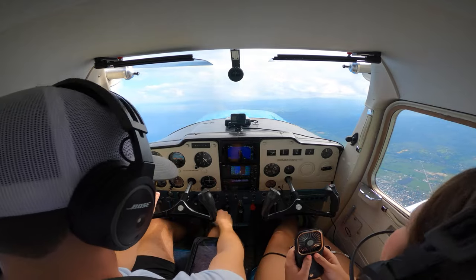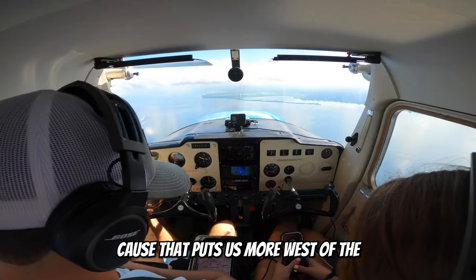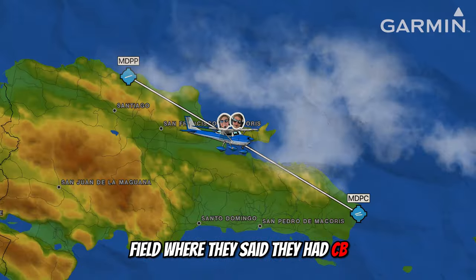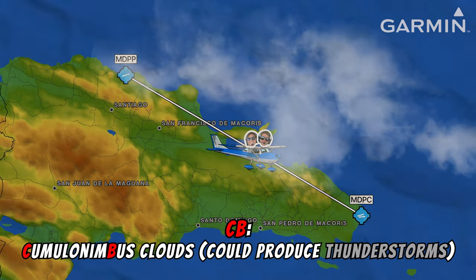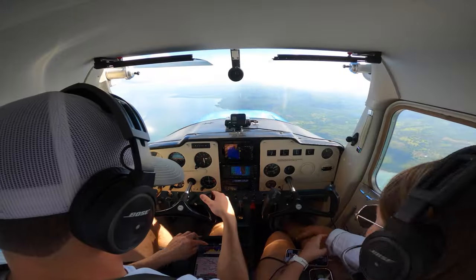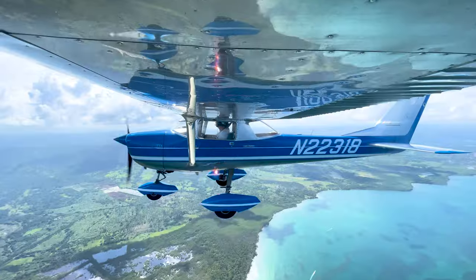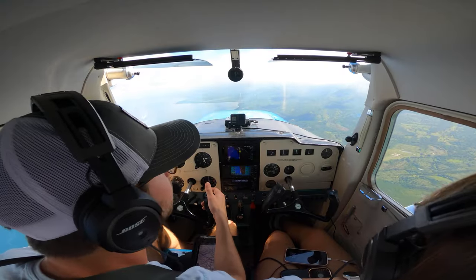Going inland a little. I think it's gonna be better to go north of these mountains rather than south, because that puts us more like west of the field where he said they had CB. I think I wanna kinda stay where it's lower terrain. It's not smart to go that close to clouds and terrain if you get pushed down. Yeah. It's 340 feet of clearance on our current path. That's pretty close. That's way too close. Yeah, kinda like the look of that more.